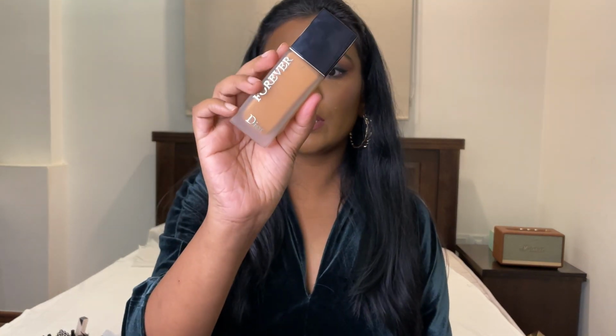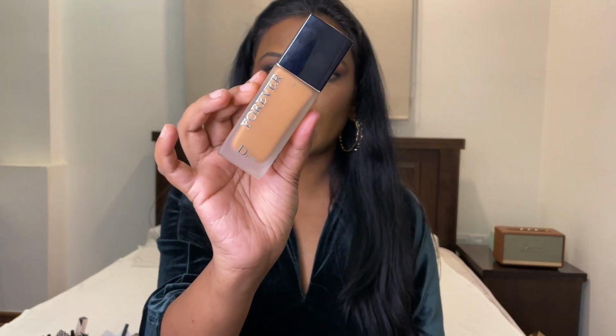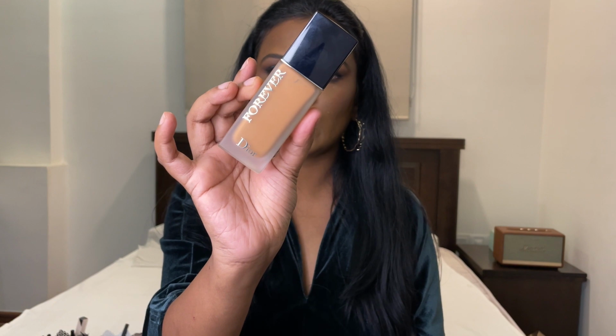I have it in the shade 4.5W. Let's see, it is a 24-hour wear high perfection skin caring foundation. It is the most high coverage foundation I've ever used. I absolutely love it, and it is so easy to use, so easy to blend out.